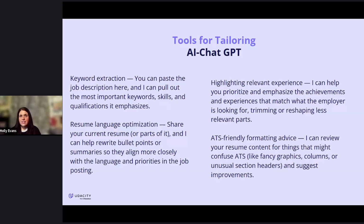So you don't want to just, with AI, give it the prompts of what it is that you want to really pinpoint out of your resume and the job listing. And we'll talk a little bit more about the steps and really how to incorporate utilizing AI to help with the tailoring of your resume.